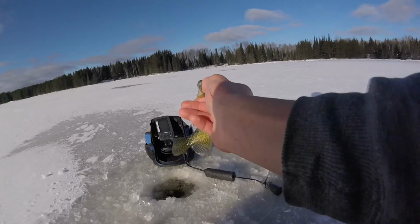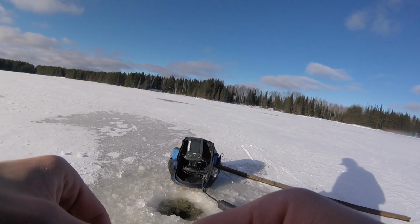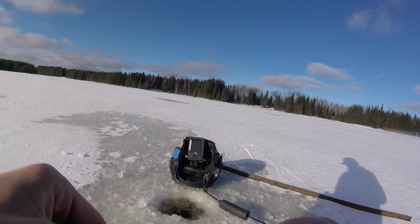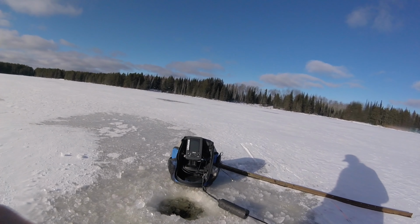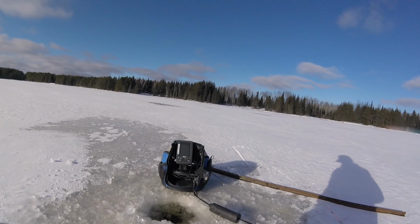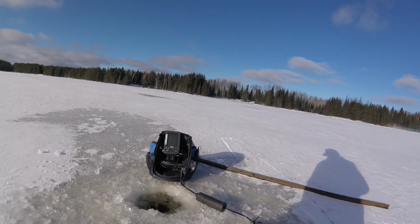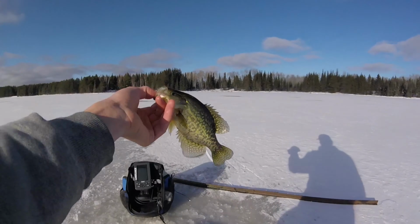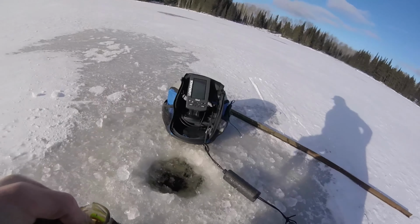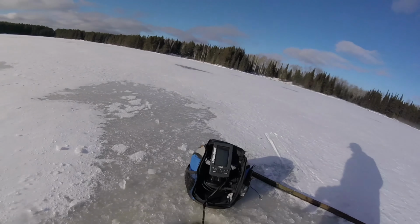Just absolutely choked the tungsten. Holy crap, guys. My first Northwestern Ontario black crappie. That's insane. Literally, guys, I got no fight on camera because I didn't have the GoPro on. I was just crazy focused on landing the fish because I didn't want to lose it. But that's insane, guys. First Northwestern Ontario black crappie. Probably only like a 10-incher, but it's a freaking black crappie nonetheless. We freaking got one, guys.